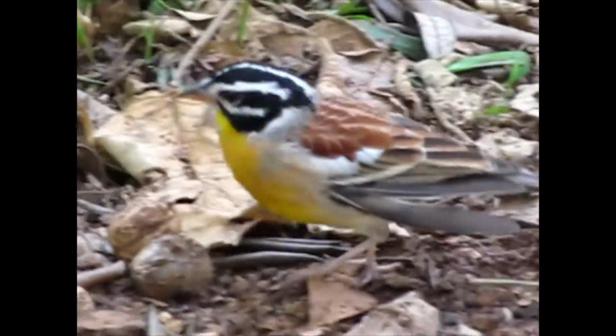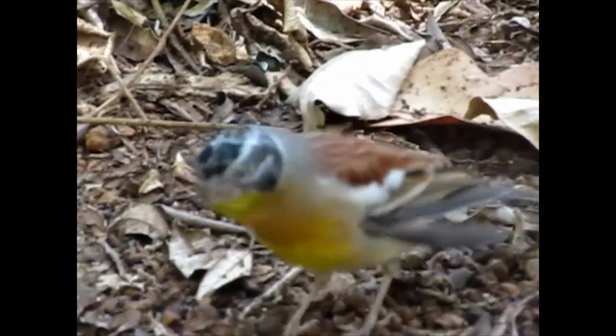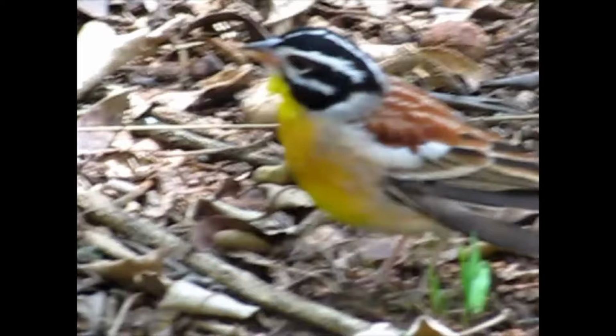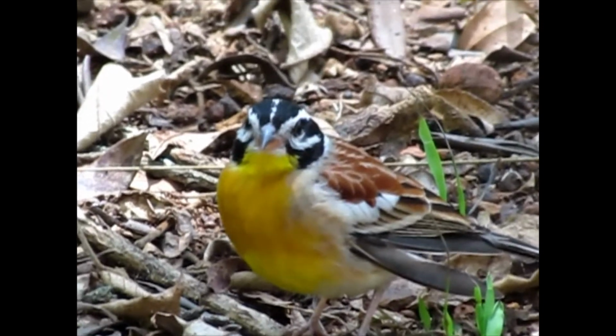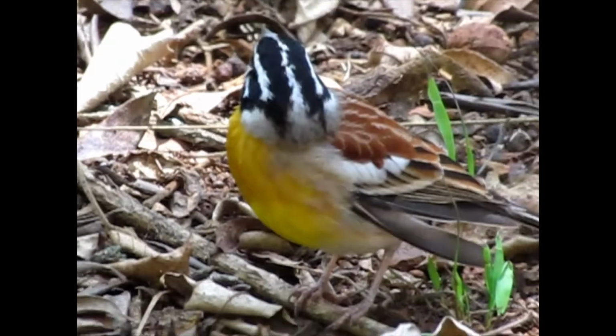Wow. That's the call of the golden-breasted bunting. It's coming so close to me. Oh, you have to be careful. You have to keep quiet. Oh, the lower mandible is pale and the upper mandible is black, as you can see there.